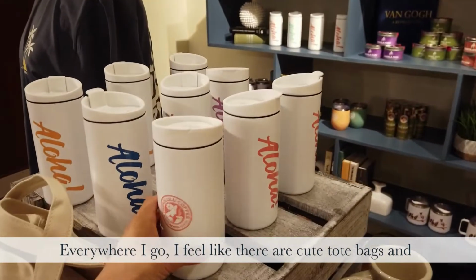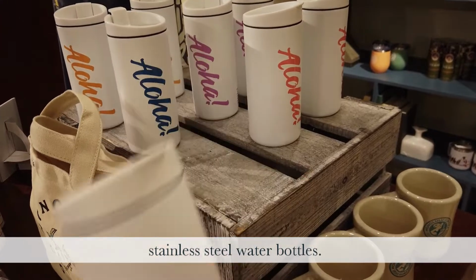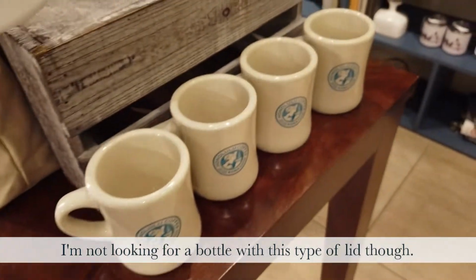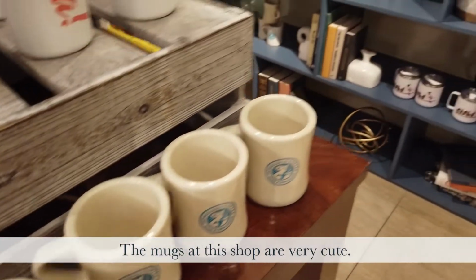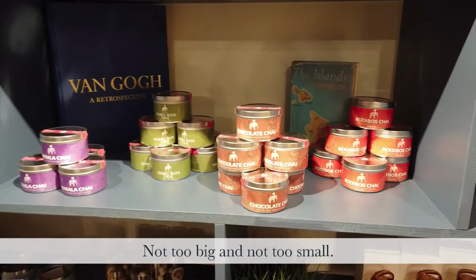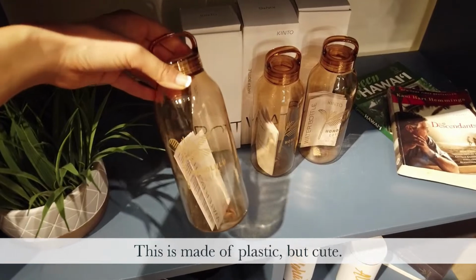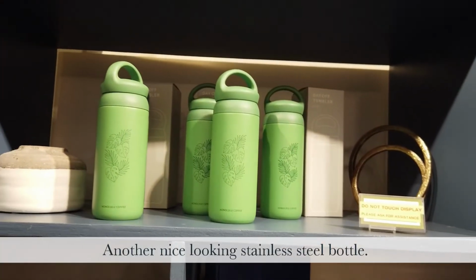Everywhere I go, I feel like there are cute tote bags and stainless steel water bottles. This one is $32 and the design is cute. I'm not looking for a bottle with this type of lid though. The mugs at this shop are very cute. Not too big and not too small. They sell tea here. This is made of plastic, but cute. Another nice looking stainless steel bottle.